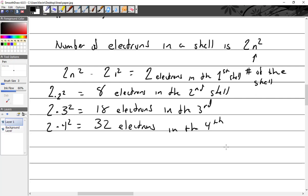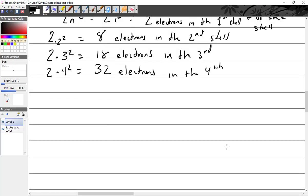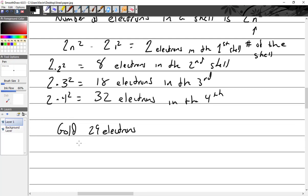So if we take a look at some different types, I had some good ones here. Oh, here we go. So we look at gold. If I look at gold, gold has 29 electrons. How many protons does it have? 29. How many neutrons does it have? All right, but I'm more interested in the electrons. How many can go in the first shell? 2. So it happens to have 2 in the first shell.